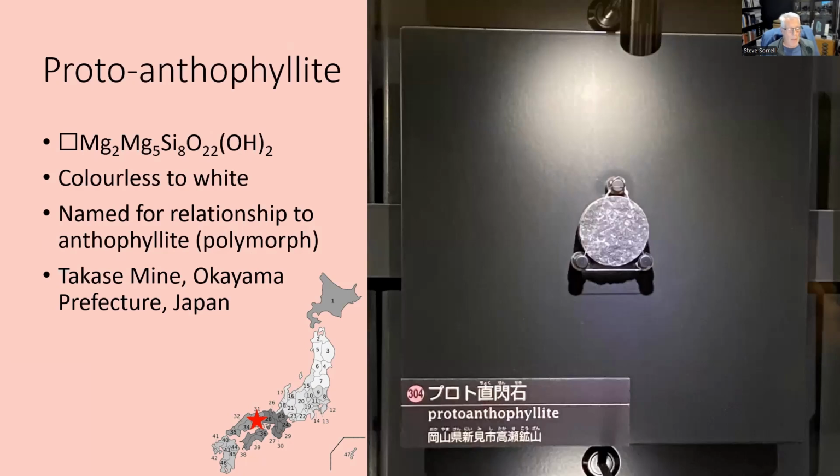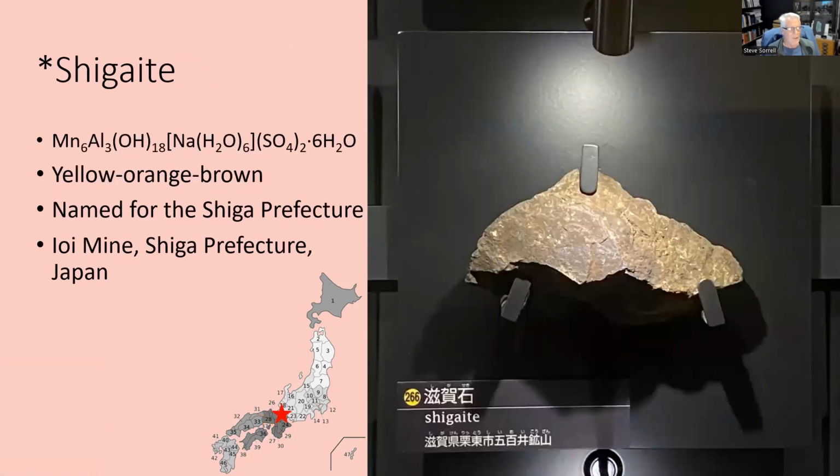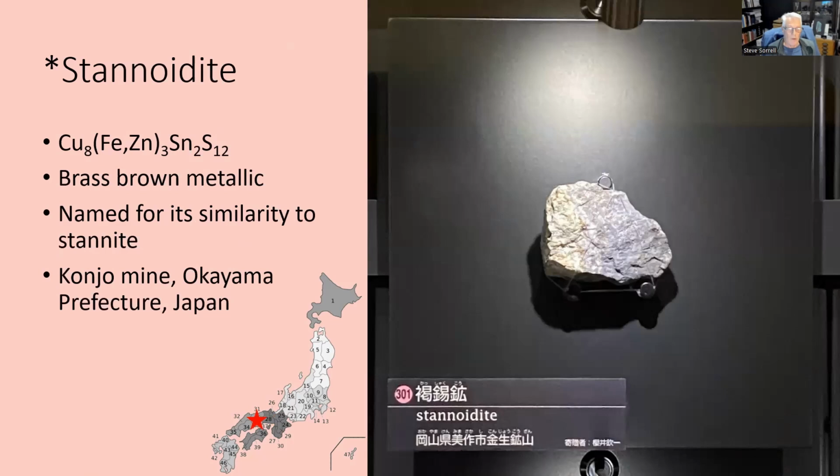Proto-antopholite, Sakuraiite, Sakuraiite. I think that's, yeah, Sakurai. So the ite isn't the Japanese bit, and that confuses me sometimes on some of these words. Shigaite, Sonolite, Stanoidite. That was a surprise when I was looking at this. I didn't realize that stanoidite was actually a Japanese type locality mineral.